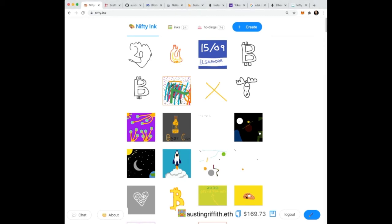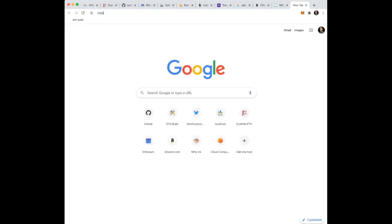And I just remembered another project that Allegra wanted me to show, and that is Cryptogs. So at ETH Denver, I think it was the first one.